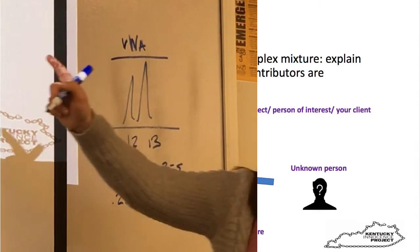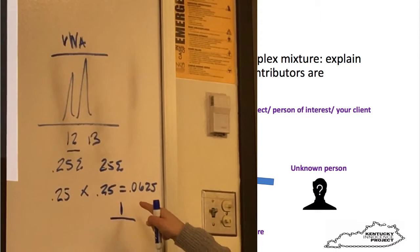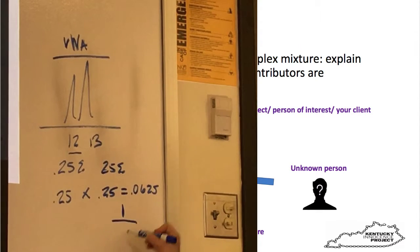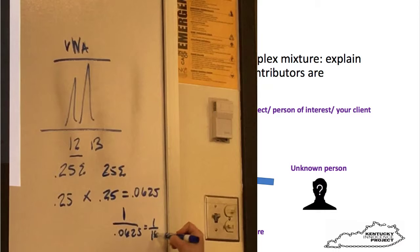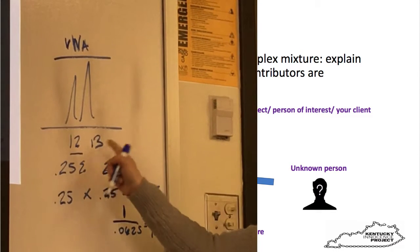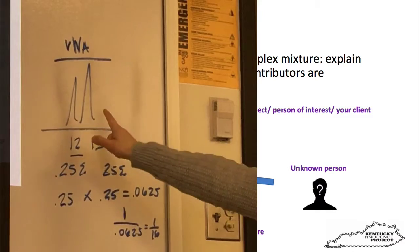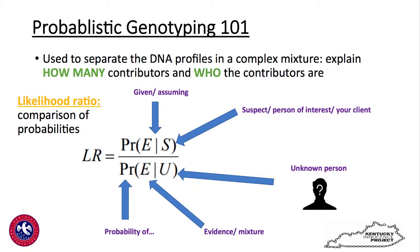We multiply those and we get 0.0625. When we plug it into this equation, on the top would be, if that was definitely the person we're looking for, that if the prosecutor says that it is your client and that client was actually found to be, that would be a perfect 1, over this probability, which is 1 in 16. So it's saying that at this location, the 12 and 13, 1 in 16 people in the population have this exact profile. And they're doing that for every single locus, like all 20, and then putting that through the algorithm and getting this number out. What is the probability that your client or some unknown person is the source of that sample?